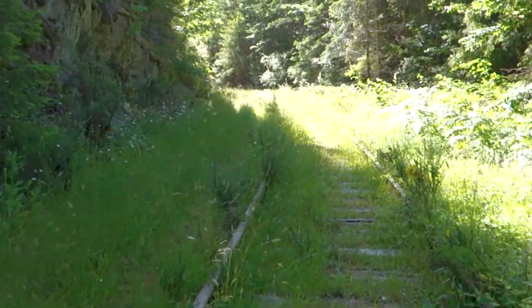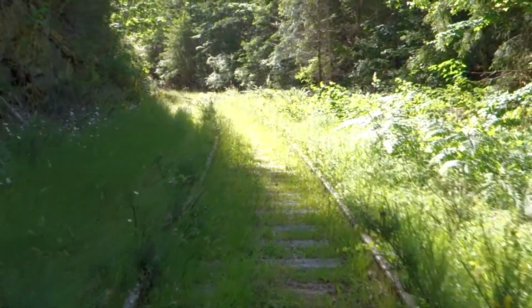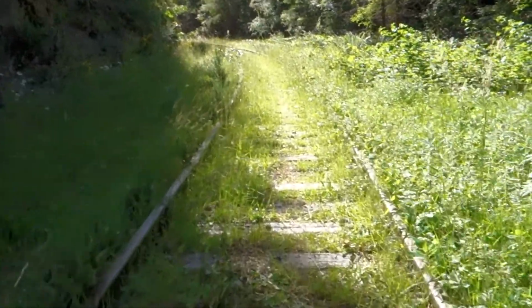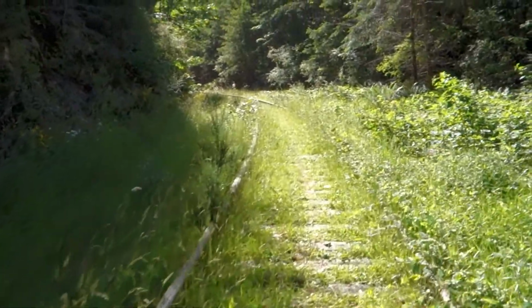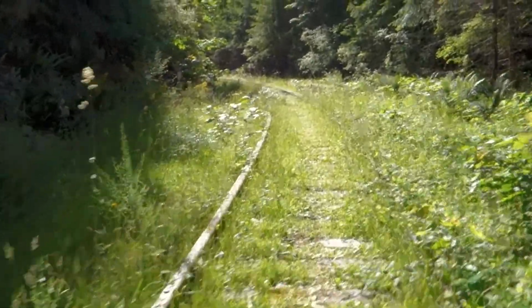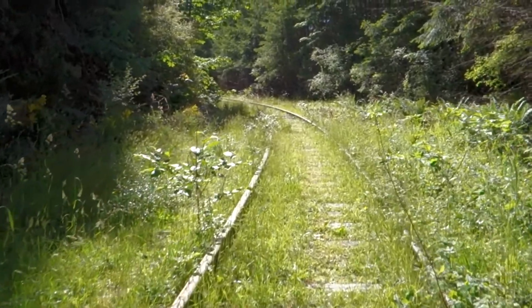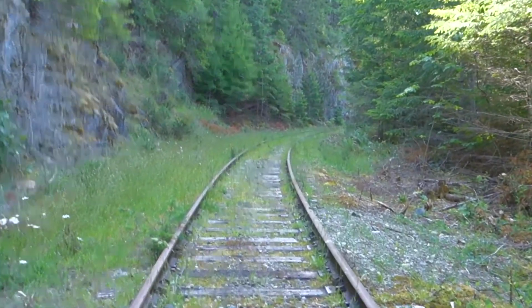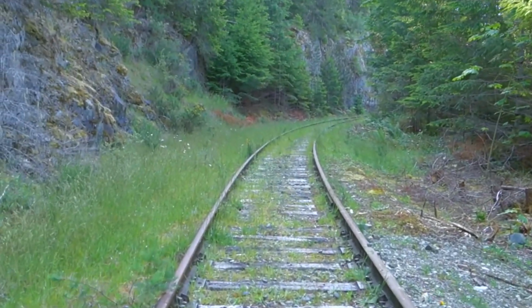A lot of my return leg is going to be facing the sun like this, with this kind of shadow and bright light. So, not a whole lot of video, I don't think, just landmarks, and then I'll be done. Around mile 24.3 or something like that.